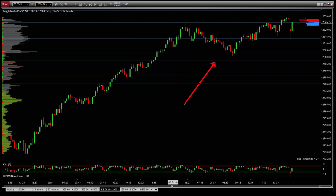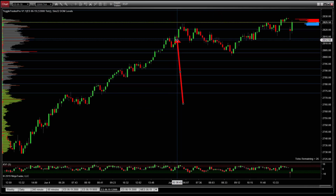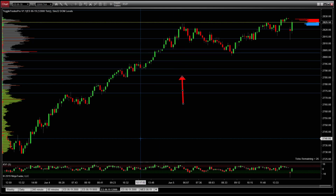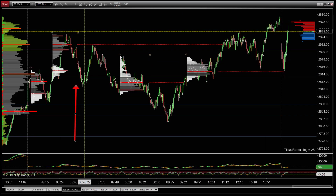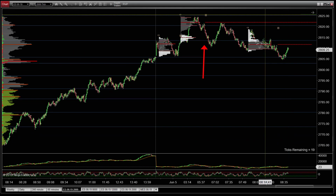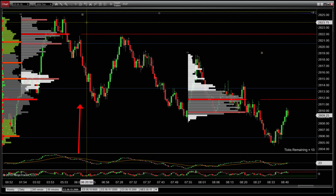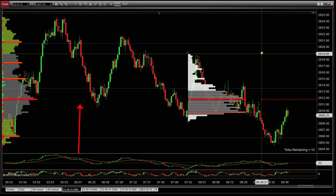We had also talked in the morning about this area being thin. We actually looked at it on this chart, and let me kill all these things here. Sorry.